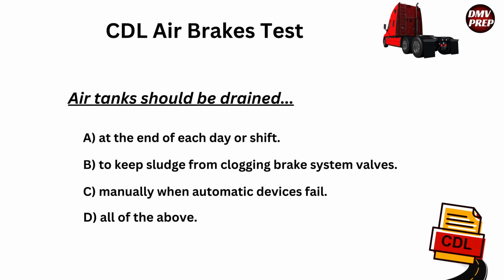Air tanks should be drained: A. At the end of each day or shift. B. To keep sludge from clogging brake system valves. C. Manually when automatic devices fail. D. All of the above. The correct answer is D. All of the above.